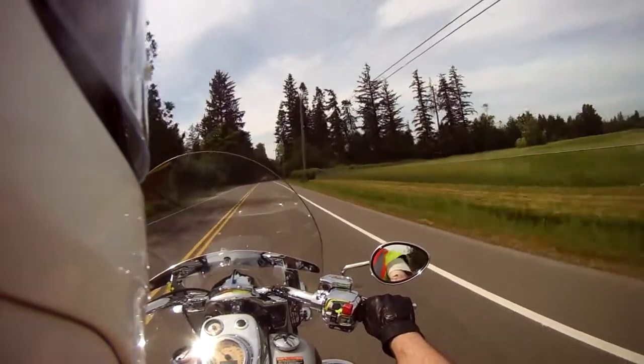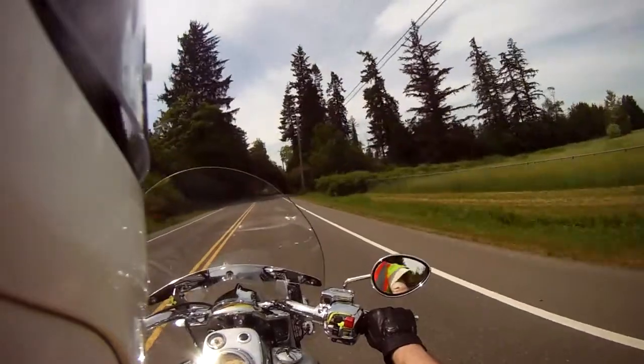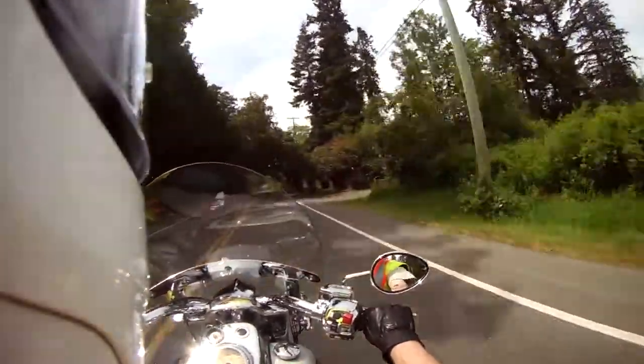Nice throaty rumble to it, even with the stock exhaust pipe on.